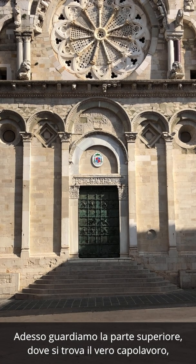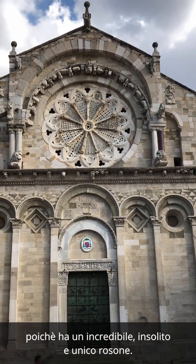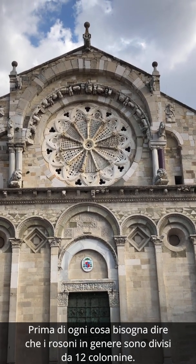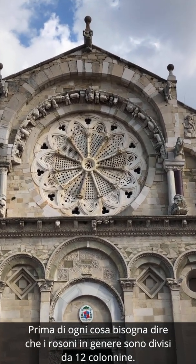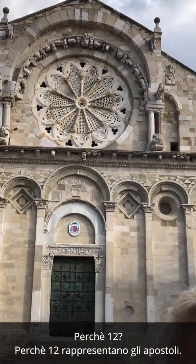And now let's look at the upper part, where we have the true masterpiece, as it has an incredible, unusual and unique rose window. First of all, rose windows usually are divided by 12 slender columns. Why 12? Because 12 represents the apostles. In this case we have only 11, as the message is 12 apostles minus Judas, the traitor. So the idea is you can reach God only through the truth. There is always a meaning in between.